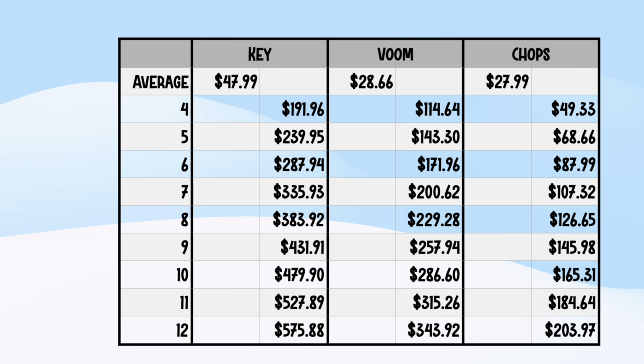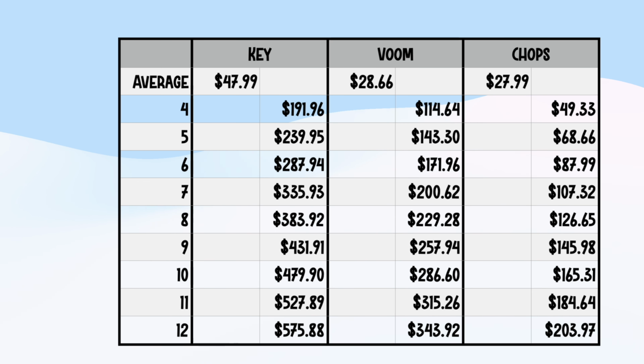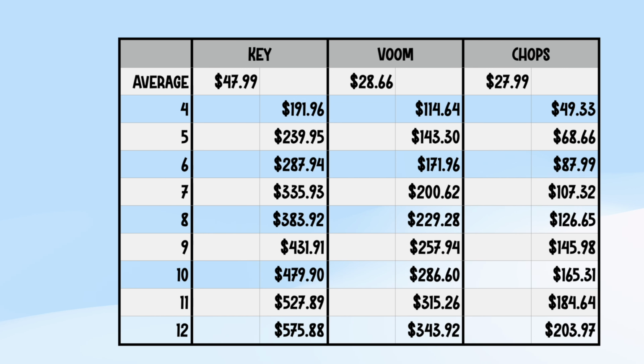And as you can see, the longer the cruise is, the more expensive the key becomes, the more expensive the VOOM becomes, and the final Chops column shows you the total amount that's left over after you take the internet and Chops out of the key. For example, a 7-day cruise on average is going to cost $107.32 after you take the internet and Chops out of the key program. And as you saw before, it's worth it to Kat and I, $110 for the extras.